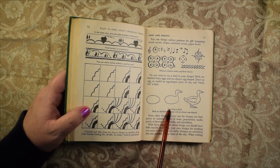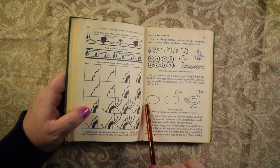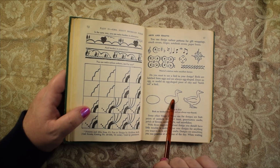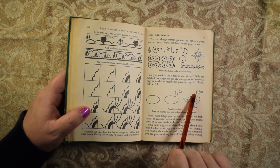Here they show from egg to bird. Birds are hatched from eggs and are always egg-shaped. So the egg. Then you have a bird without any legs or wings. Then you have the finished bird.